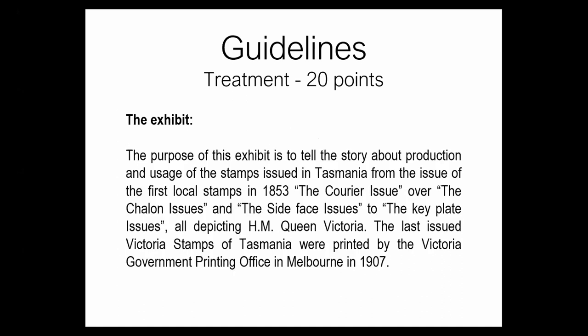All right, here's some examples of showing the scope and what's going to be seen in a sentence. This is from an exhibit of Tasmania, classic issues, first issues of Tasmania. So the purpose, here we go: exhibits to tell the story about production and use of stamps in Tasmania from the very first local stamps of 1853. Next, the Chalon issues, the side face issues, and it talks about the scope. The end of the exhibit is the last issued Victoria stamps of Tasmania, and they were printed by the government printing office in Melbourne in 1907. Very, very clear example of what the scope of the exhibit is.